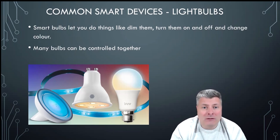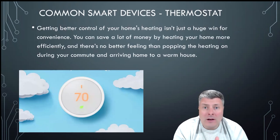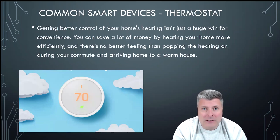As mentioned earlier, smart bulbs are not cheap. Starting price is around $10 a piece. So replacing a whole house with smart light bulbs at once is a very expensive endeavor. Starting room by room as light bulbs die is one way to go about controlling the cost associated with these. Another popular smart home device is the smart thermostat.